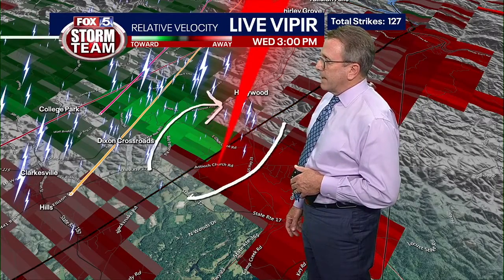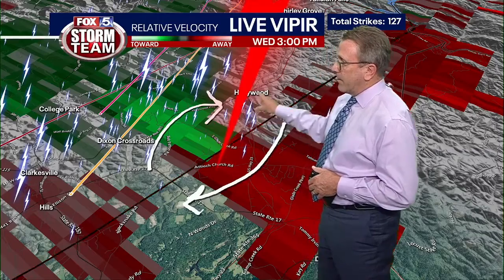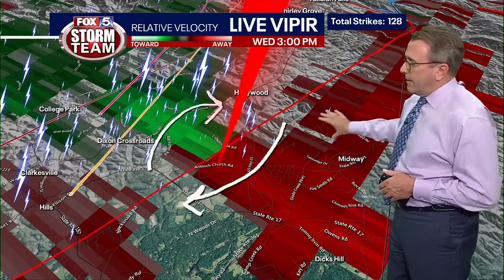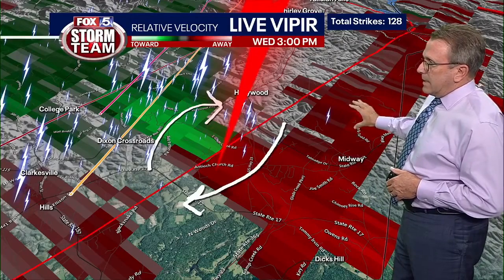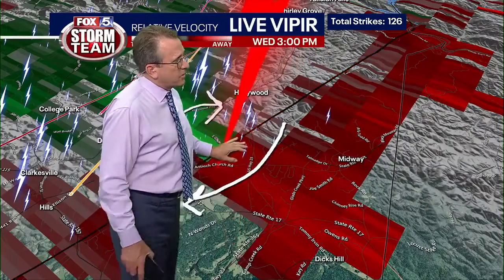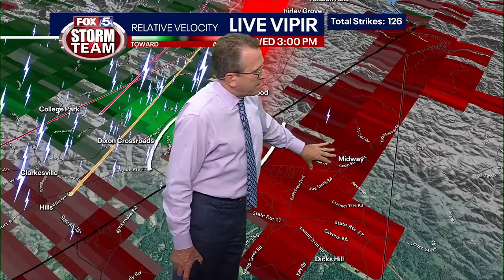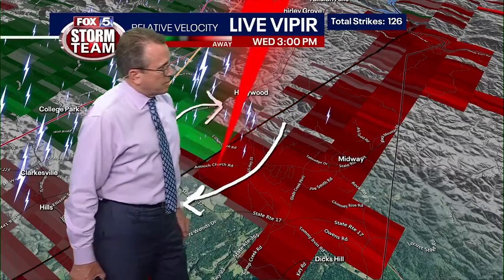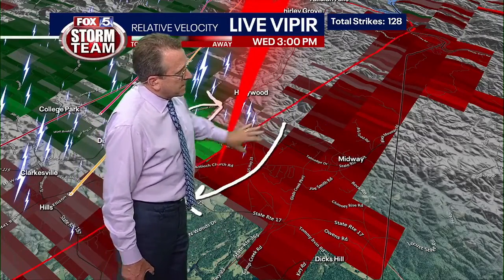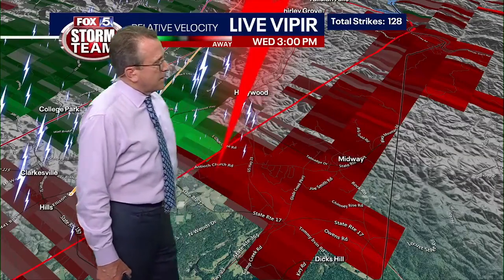So again, that's what we've got going on right now. That'll continue to make its way up toward Hollywood. This may even come outside of it. I mean, if it continues moving to the east, this may have to be adjusted a little bit farther down to the south, and that part of the viewing area as you get up toward Midway, and then all the way down, well, not down toward Dix Hill. That's a little bit out of that. But again, that signature right there will continue to slide up to the east and northeast.